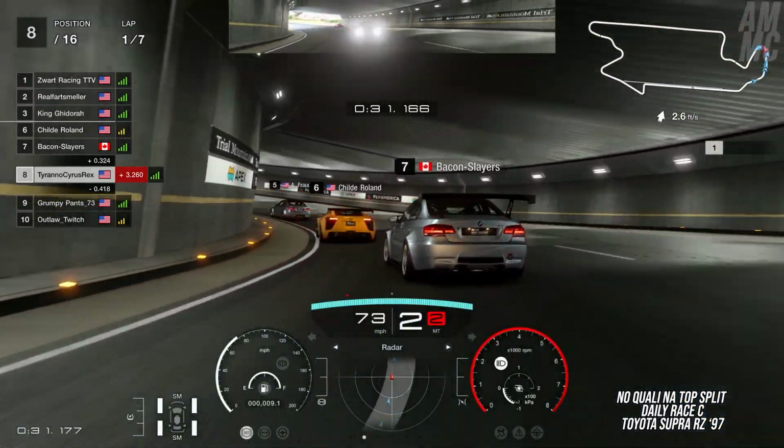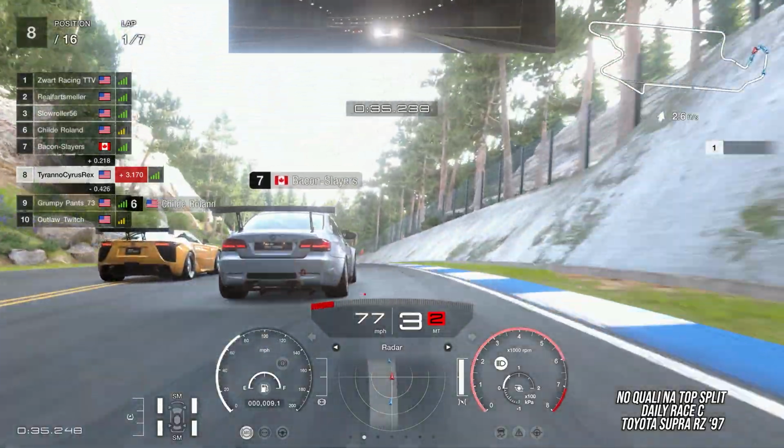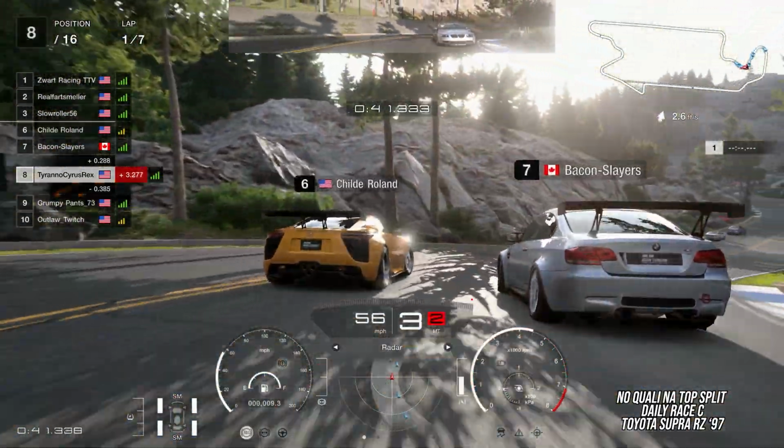Most of the cars are actually pretty equal on the back straight, and I think that's because of the custom slip. Now, I have mentioned that the Supra is pretty bad in the final sector. You could find yourself losing positions in the final sector.